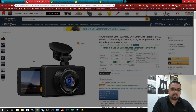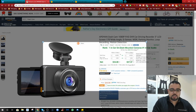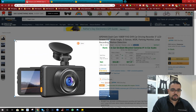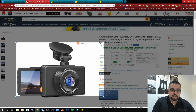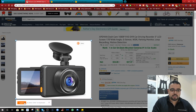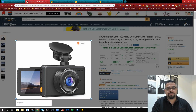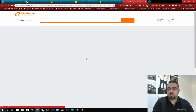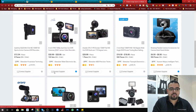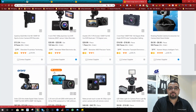You can go capture image. You're going to come here. You're going to make it big. Then you're going to move it, and you're going to adjust whenever you want. Okay, perfect, like this, and then capture. Look what happens. Boom, it brought me there and found me all the products that I can find right away with a screenshot. Isn't that cool, guys? It's very, very cool.